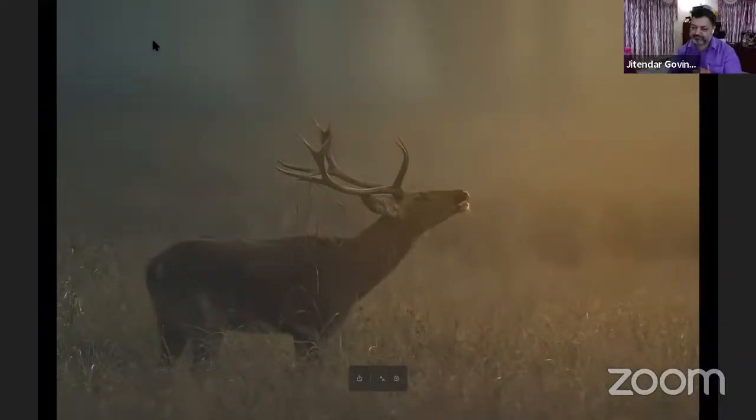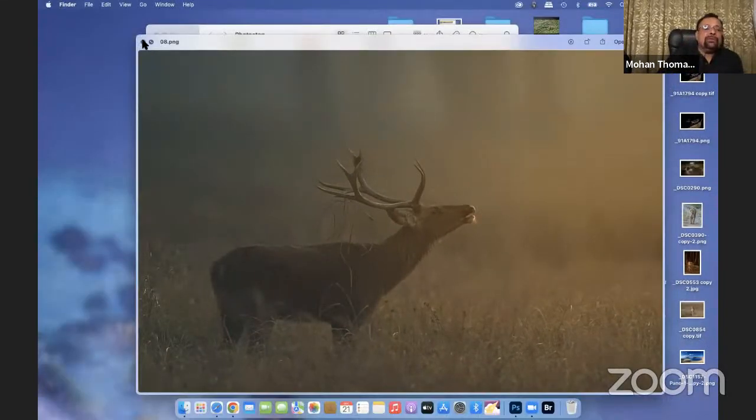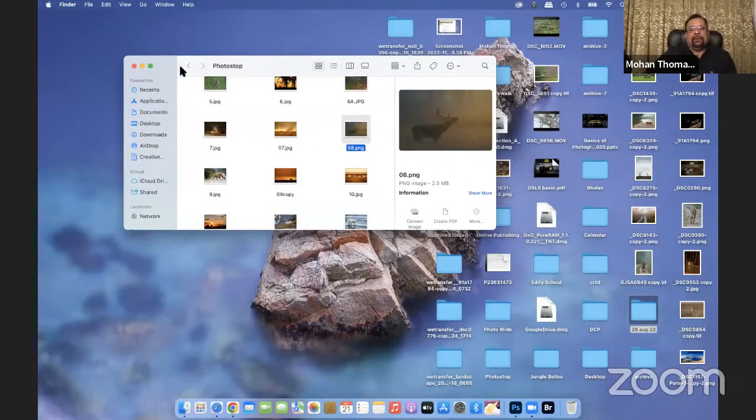Again, a Barasingha from Kanha, early misty morning. So, super. You need to make use of the available light in wildlife. Very seldom do you get to your subject in good light. So you need to make use of the light to make your image. Brilliant one, sir. Masood bhai?